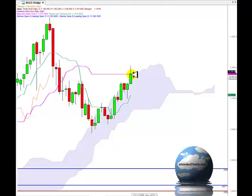Having said that though, if we look at where the close is in relation to the previous close, it's a fair way above the previous close, so there's certainly a lot of keenness from the buyers there. So that's a positive sign for this market.